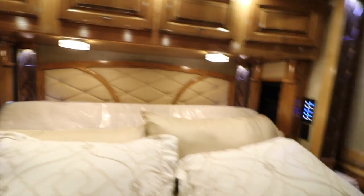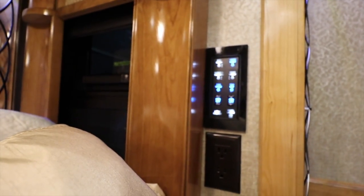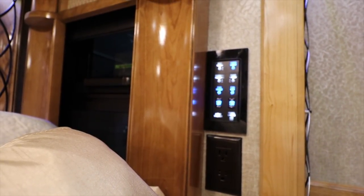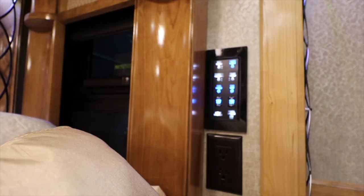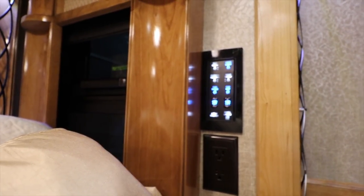Oh, you have a USB charger on the side now. Oh, that's handy. A little bit of space down here. Fans. They have a different wood. Reading lights, bedroom lights. Generator setup. Master light. Panel lights. Different design on this one.